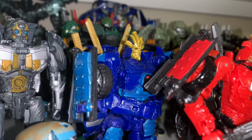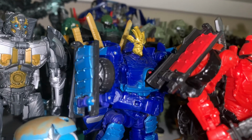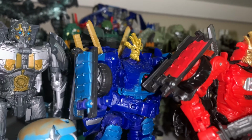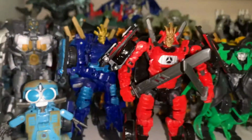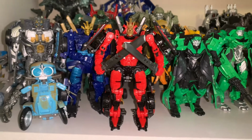I don't currently have the Studio Series helicopter one, I only have the original Age of Extinction one. Because it's of an old mold from Dark of the Moon, it's huge, it looks ridiculous in robot mode, so I won't be displaying that. I'll get the helicopter one if I ever see it again. I haven't seen it much recently.